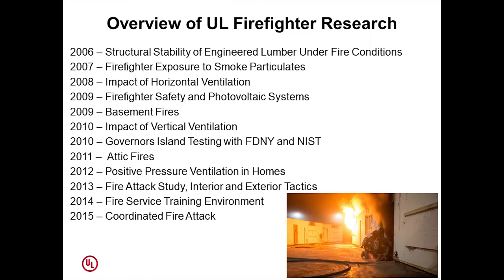So again, you've heard about us for quite some time. We've been doing firefighter research for over 10 years, looking all the way back to 2006, focusing on structural stability. So we have new building construction. What does this do? How does this impact collapse? Going all the way up, looking at basement fires, different types of ventilation, vertical ventilation, more commonly used in the States, horizontal ventilation, positive pressure ventilation, and then 2013, that's what we're presenting on here is the culmination of that study. So it's a study focused specifically just on suppression.